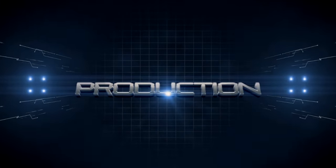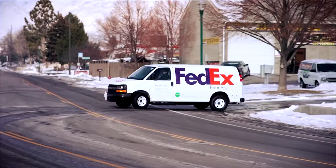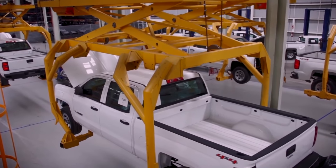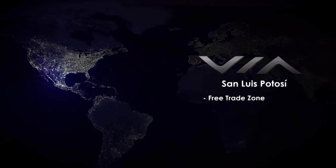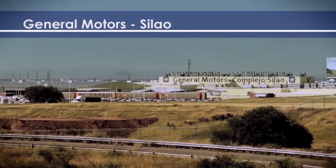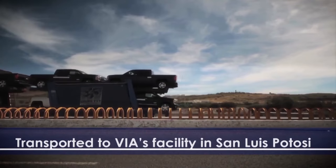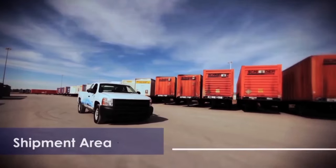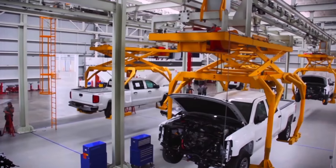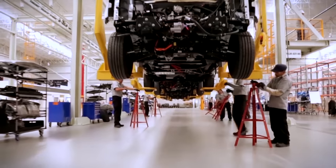VIA is now in production on its electrified Chevy Express cargo and passenger vans, and is launching production of the electrified Chevy Silverado pickup truck. VIA recently completed its first high-volume production facility near the GM Silverado assembly plant. Vehicles are moved directly from GM's plant to VIA's facility for electrification, then delivered to customers through affiliated dealers in the U.S. The VIA Mexico plant has the capacity to build up to 10,000 units per year, with the ability to expand to meet growing demand.